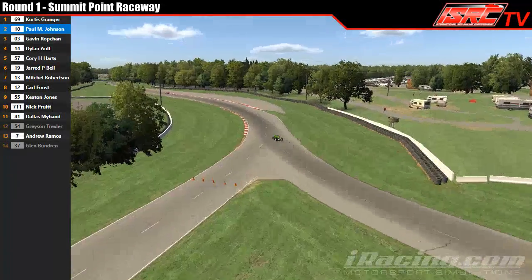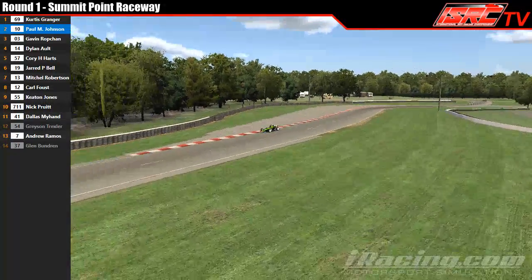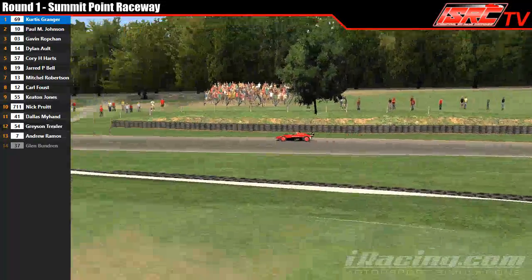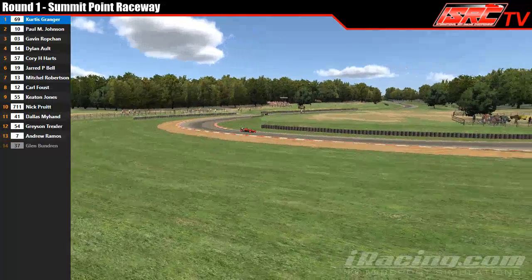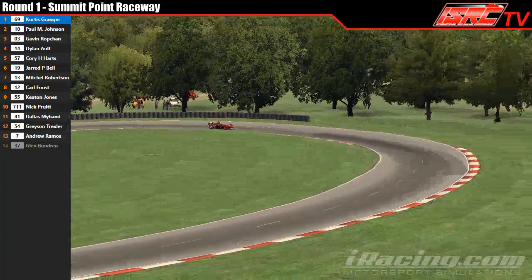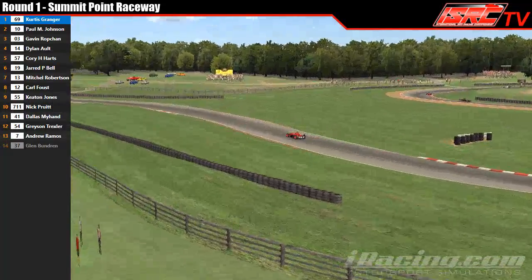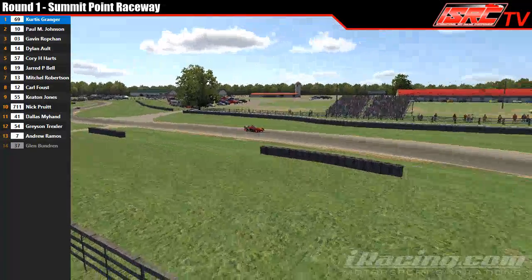3.5 seconds across the line. Paul Johnson is going to have to make up at least half a second per lap in order to get this, trying to get this win. Paul Johnson is not out of it, folks, but he's got a sizable gap to claw down. All Curtis needs to do, just keep it clean, keep it on track, and he's probably got this win locked up. But as I say that, the lead has come down to under 3 seconds now.